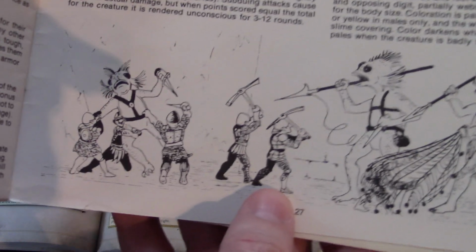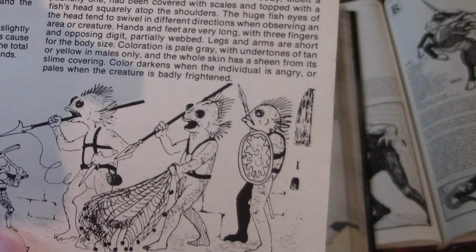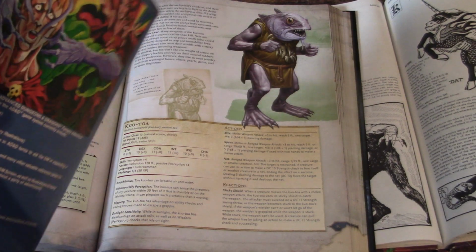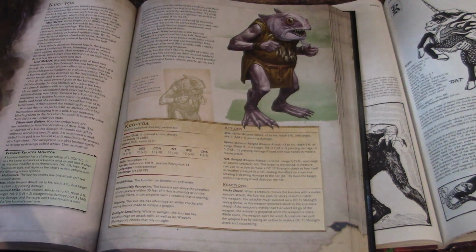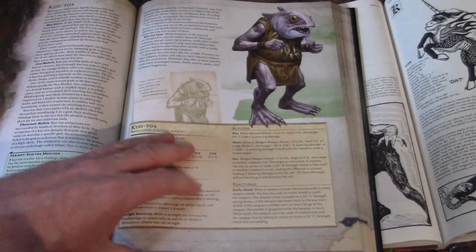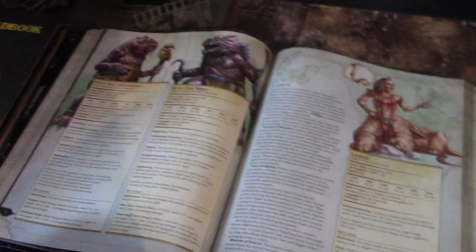Oh, here we go. More lovely Kuo-toa art too. And that's Svirfneblin, so those are not humans, and they're just fighting. And just huge blocks of text. Genius Gary Gygax text. And if you can't tell, I really think Gary Gygax is amazing. All right, so anyway, you've got three different types of Kuo-toa in the new Monster Manual.